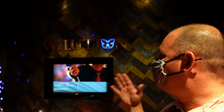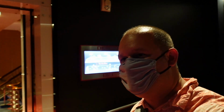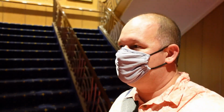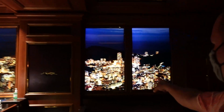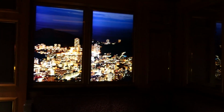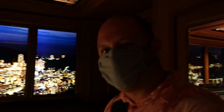Here's Evolution, where we were earlier with that family-friendly show. Hilarious. On the Fantasy, it's called The Tube. It's British themed. We spent a lot of time in there watching a lot of shows, having a great time. Well, the door opened, so we're going to come in. This is the Sky Lounge, and if you look closely, you can see the lights and everything in the background changing. It's supposed to be an active picture of a city. What I found out.